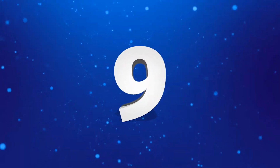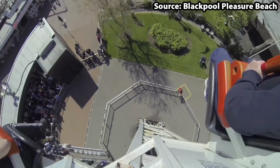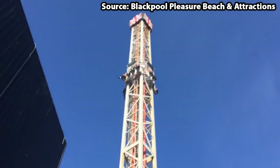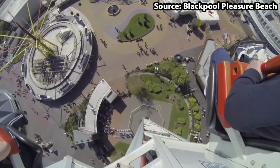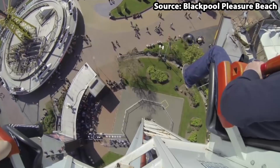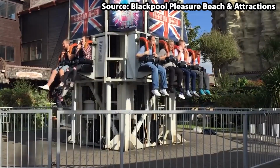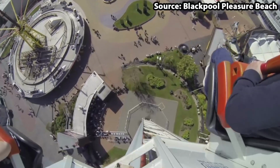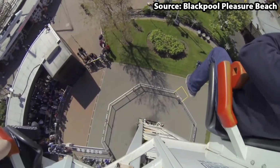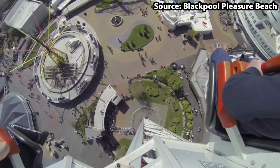If you are scared of heights, skip to number 8, as for our number 9 spot we have Ice Blast. Now standing at a total of 210 foot high on the coast, it may already give you the shivers. Did you see what I did there? But this just keeps getting scarier, as this S&S Power Tower will not just drop you but also launch and bounce at 80 miles per hour, causing even the biggest thrill seekers in the group to let out the biggest scream.